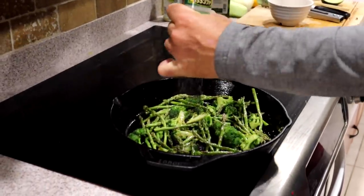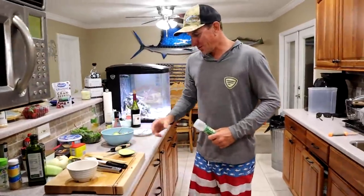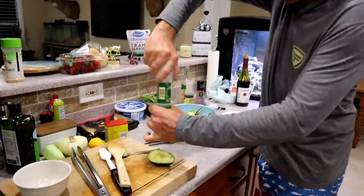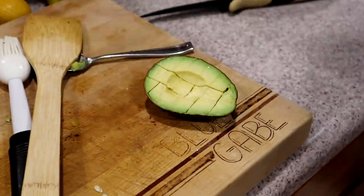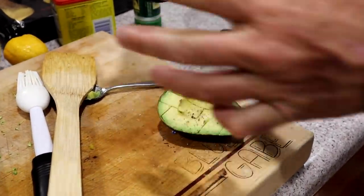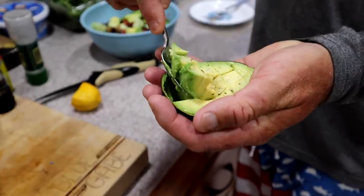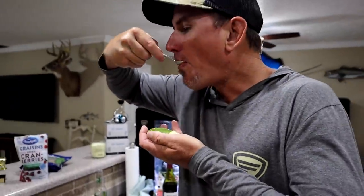If I only had a cracker dough, dude. All right, come here. I'm gonna show y'all a little tip because I didn't want to put all of it in the salad. Sea salt, pepper, lemon. You can go ahead and thank me later.